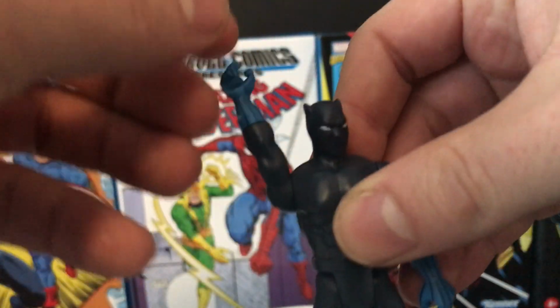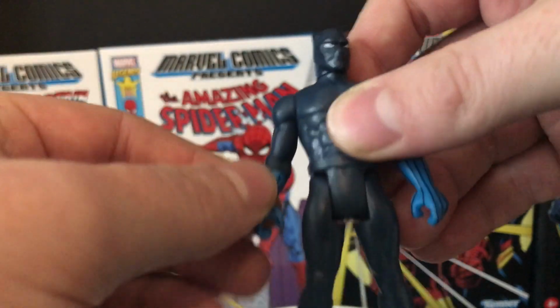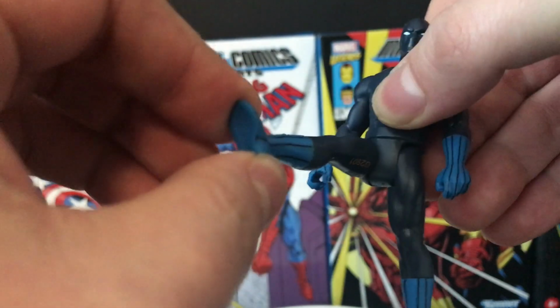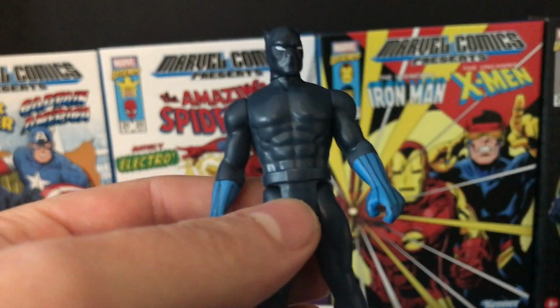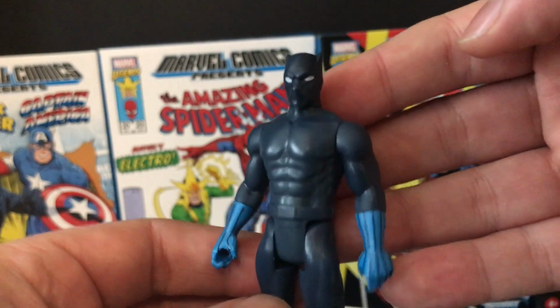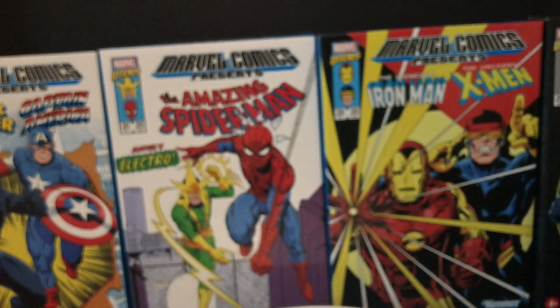Articulation-wise, each one has 7 points of articulation. So the heads, the arms, they rotate at the forearm, which is nice. I like that they put that in there. They'll kick up. There's nothing at the boots. They are a little bit more rubbery, but there's nothing at the waist. So basically just 7 POA for these first batch of figures. If they take it to larger type figures, maybe they can add some more.